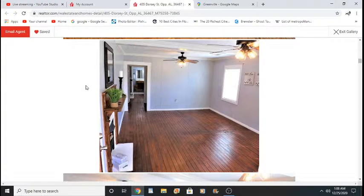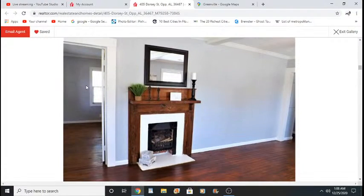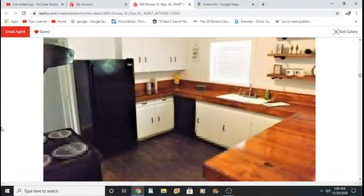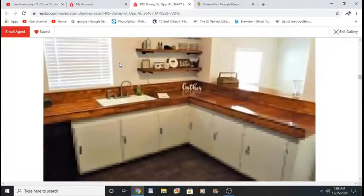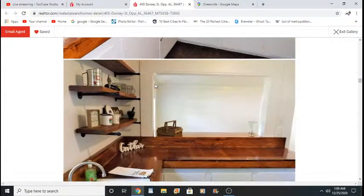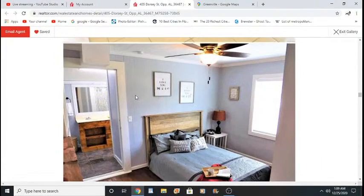They got real wood floors throughout the whole thing, probably original to the house. Yeah, it's a cute little house. Little fireplace. It's just a cheap little house. There's nothing special. The kitchen has these beautiful shiny wood countertops. Not a fan of the size of the kitchen, but I mean it's an older house, and back then it wasn't as important as it is now to have a big kitchen. I do love the wood in the kitchen. Really nice. I love that little gather thing they got going on there. But it's just a nice little country house in southern Alabama. I just wanted to share it with you guys because I think it's cute.